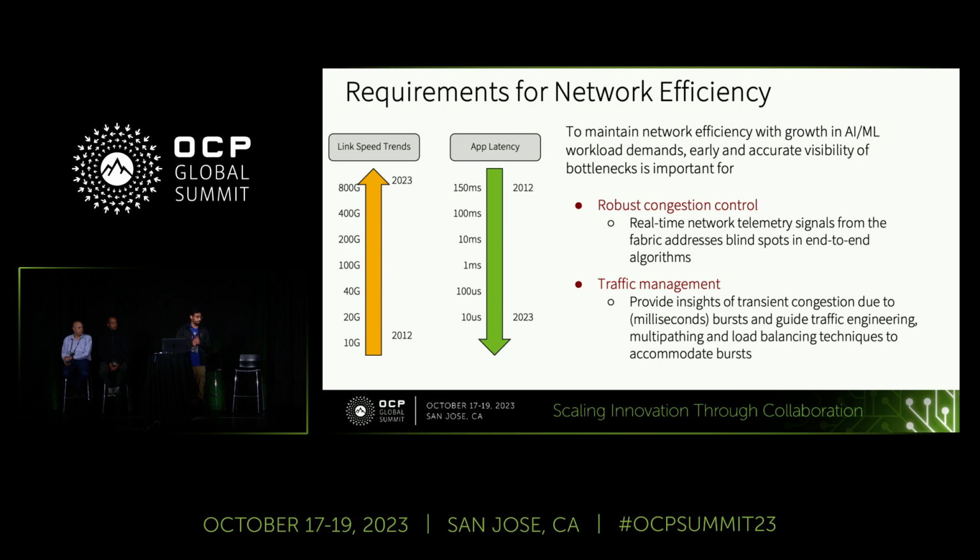Now, in order for these control systems to be able to efficiently utilize this new capacity, they need explicit signals from the fabric. Relying on end-to-end signals and treating the network as a black box, signals like RTT or loss, or even low-resolution fabric signals such as ECN is not sufficient.